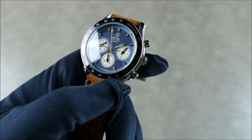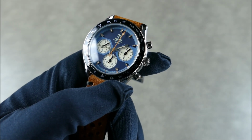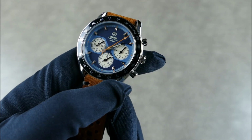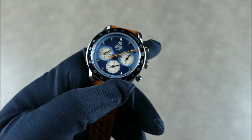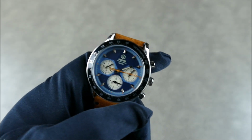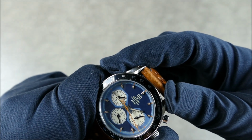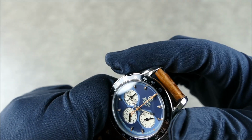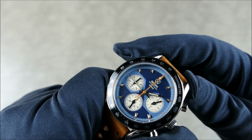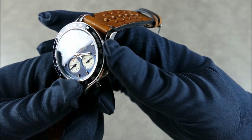Now a little bit about the VK63 and just Seiko's Meca-Quartz movements in general. Basically, it has quartz timing, but a mechanical chrono action. So all the timing is still quartz, but the actual chronograph and the chrono hand is going to be powered mechanically, which is really nice. So as you can see, when I stop, it snaps back. It's not going to do the electronic sweep back. It's going to mechanically be re-engaged and snap back to 0.